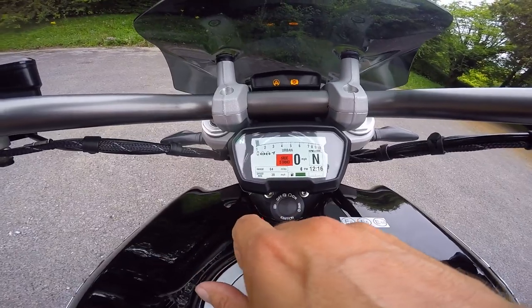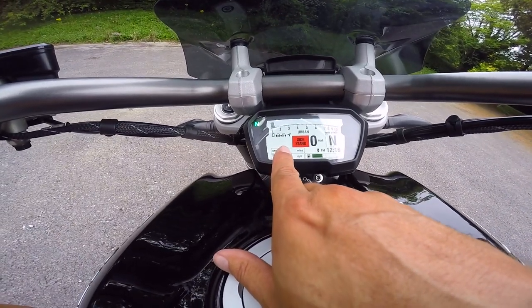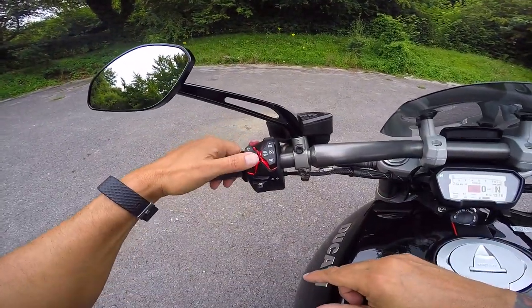It's telling me side stand down, it's in urban mode, 0 miles an hour, your gear indicator here. Down the bottom here, I've got it on range, 64 miles, average speed is 38 at the moment, your fuel gauge and your clock. Right, so this is what you use to muck around with it.